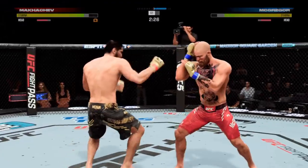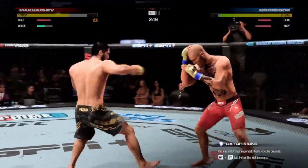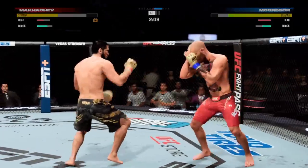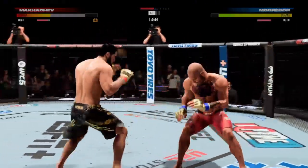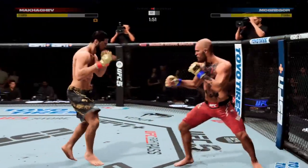Makhachev's cut above the eye now from that strike, so we'll see how the fighter deals with that definite adversity now. Oh, nice left hook. Well, in terms of Conor McGregor's frame at lightweight or at featherweight, he really uses his length well. He has an outstanding reach. More often than not, he's going to have a reach advantage over the opposition, and he is taking advantage here tonight.